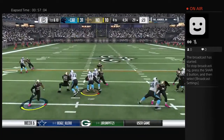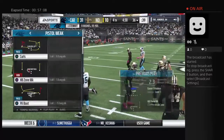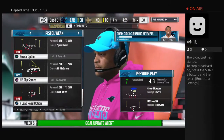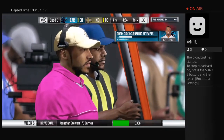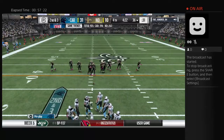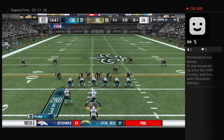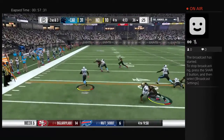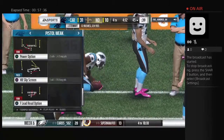They'll start the drive with a run by Stewart. And he'll be tackled just past the 35 at the 36. It's a 7-yard carry to set them up with a 2nd and 3. So 2nd down, 3 yards to go now. They keep it on the ground again to Stewart. It's a 9-yard gain, and it keeps the drive moving.